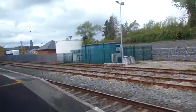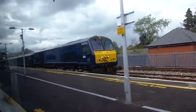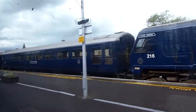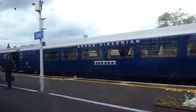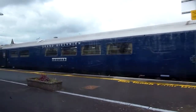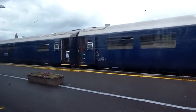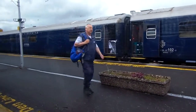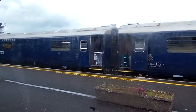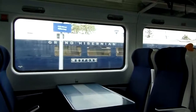Or 201 class, I don't know. It's that one. Just look inside that way. Presumably all the passengers are off at the moment, doing whatever. They're currently restocking. Parting the Grand Hibernian on the other side.